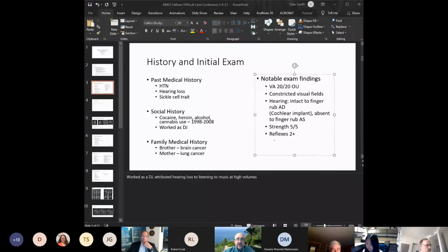Just in the interest of time, and I didn't mean to bypass the neuro-ophthalmological part of this, we're going to have more dialogue later in the case. But Tyler, why don't you take us through, because I think the imaging will be coming up soon. Sure. Okay. So this is the MRI that we had in 2018 that he brought with him.